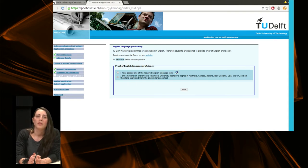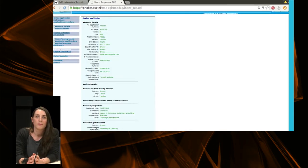And we proceed with the English language proficiency. For EU nationals, the English language certificate may be uploaded until the 1st of July, provided, of course, that all other required application documents are uploaded before the application deadline of April 1st. In this case, they can proceed with the uploading by choosing any of the two listed options. Please remember to check on our website who is exempted from this document.